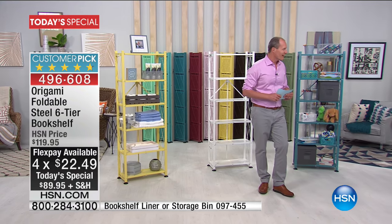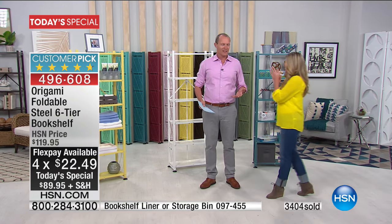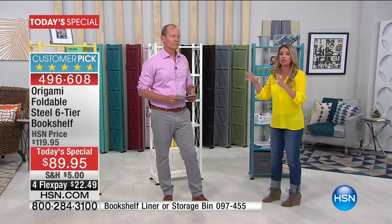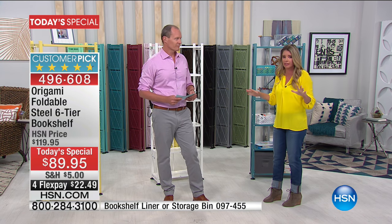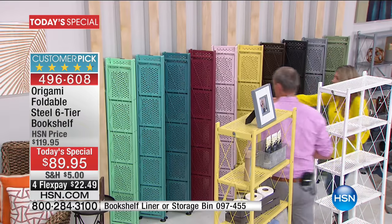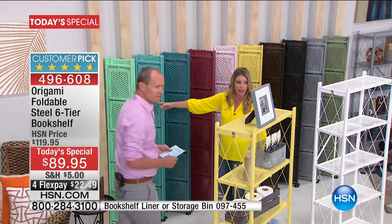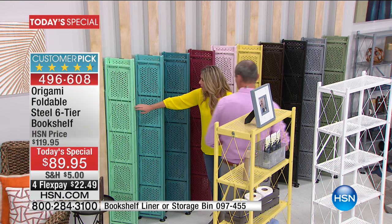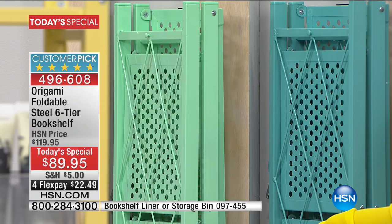Good morning. I'm so excited. How amazing is this? I love, love, love this item. Let's talk colors, because I want to show you just how ridiculously hot these colors are right now. Let's go back to our famous wall of colors. Brand new to the Origami family, mint. Can you see this? How absolutely gorgeous is that? Okay, so there's our mint right there.